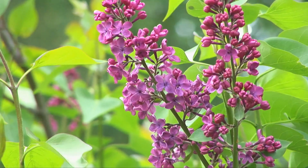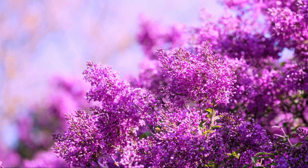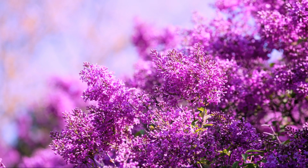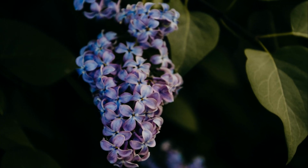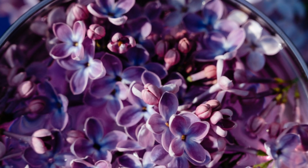They speak of tradition and steadfastness year after year. The richness of these purple tones can vary from bush to bush. Some are dark and mysterious, others light and airy. Each one has its own particular charm for us to admire.